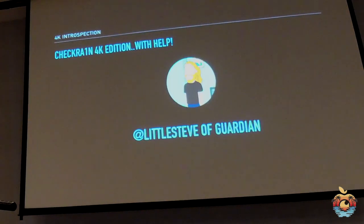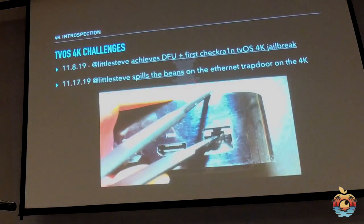So it was kind of just like, hey, test this pin, test this pin, test this pin. It was very challenging, and he went through an amazing amount of work and dead Apple TVs to get what he did done. As you can see here, this was him actually spilling the beans. If you pull that down, you can see the trap door, there's the pins, and presumably we can get DFU and everything else through these things. We just haven't figured out how yet.